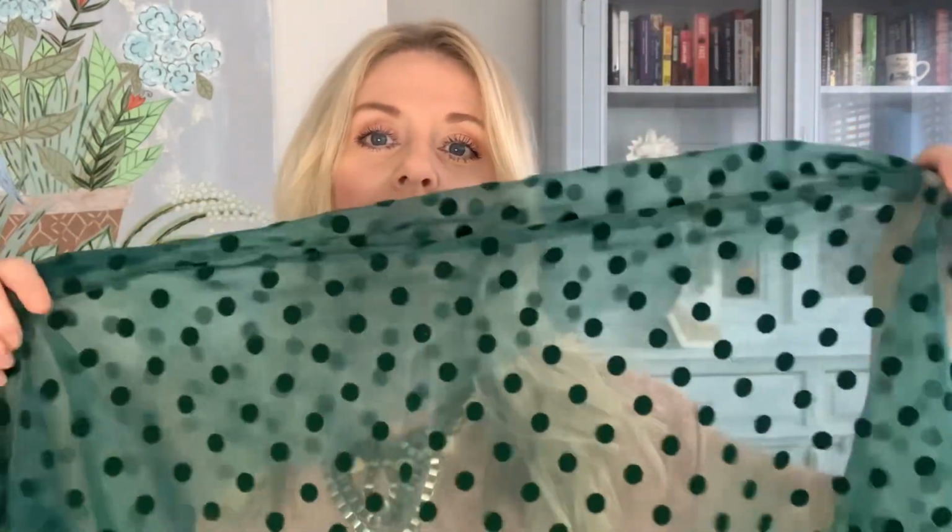I really went and got more specialty type fabrics this fabric haul. I just wanted to expand my fall wardrobe and get some really cute tops I could wear out to dinner or wear to work that were a little bit more dressy. And so I can't wait to show you this. I found this lightweight organza polka dotted fabric. This is one of my favorite colors. I always think it's so beautiful and kind of luxe feeling.